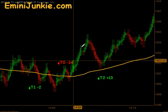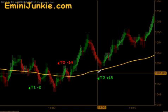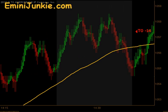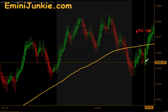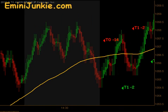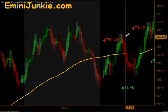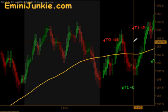We did get a nice rotation and a signal long that produced targets 1 and targets 2 to the upside for 13 ticks shortly after 2 o'clock. And that was a real nice setup. Another setup to the downside. Did not get our first contract off. Ended up getting another full stop out in the afternoon for 14 ticks. Got an immediate signal to get long. Barely got our first contract off. T1 minus 2, got a signal to the downside. Again, got our first contract off, T1 minus 2.